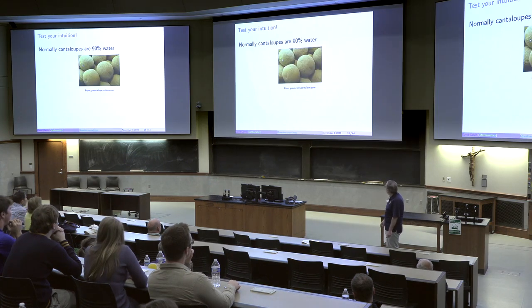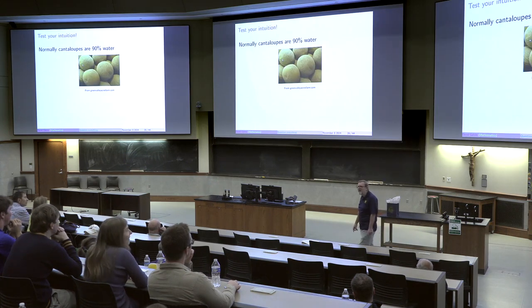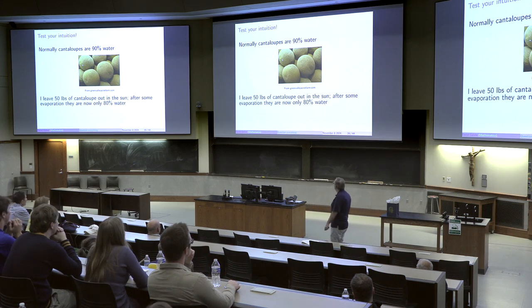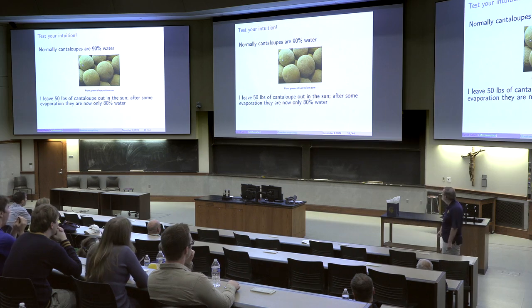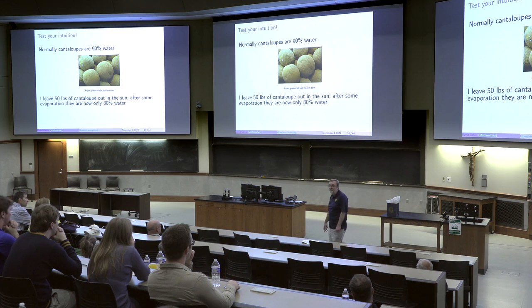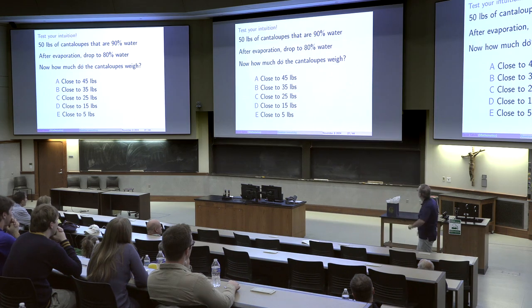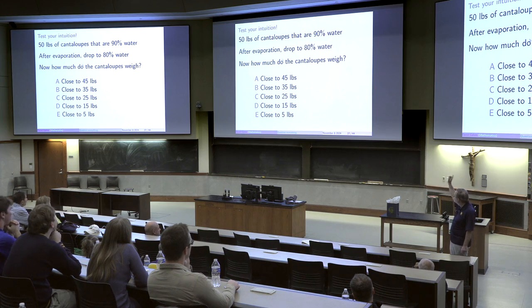First one, cantaloupes, it turns out, are normally 90% water. I have 50 pounds of cantaloupe, and I leave them out in the sun, so the water starts evaporating. And after some evaporation, they're now 80% water. So here is the gut check intuition question. At this point, what's the total weight of the cantaloupes? And I'm going to give you a few options. Close to 45 pounds, close to 35 pounds, close to 25, 15, 5.